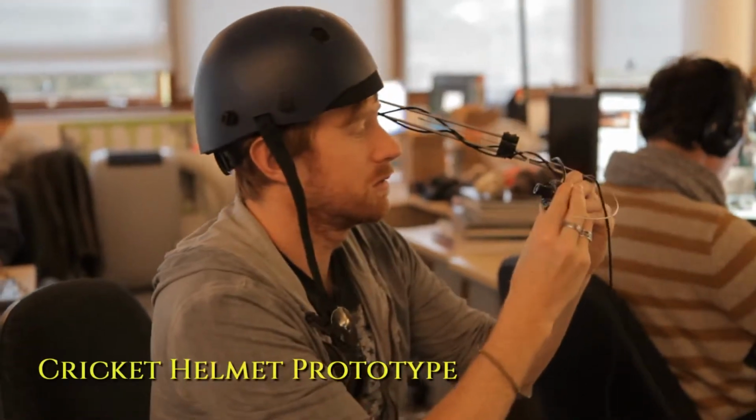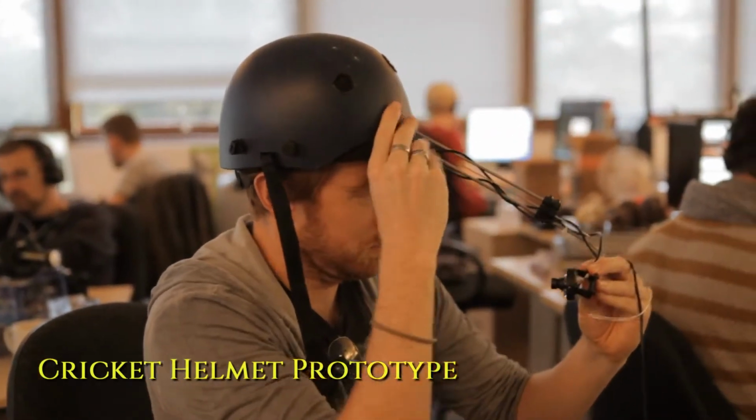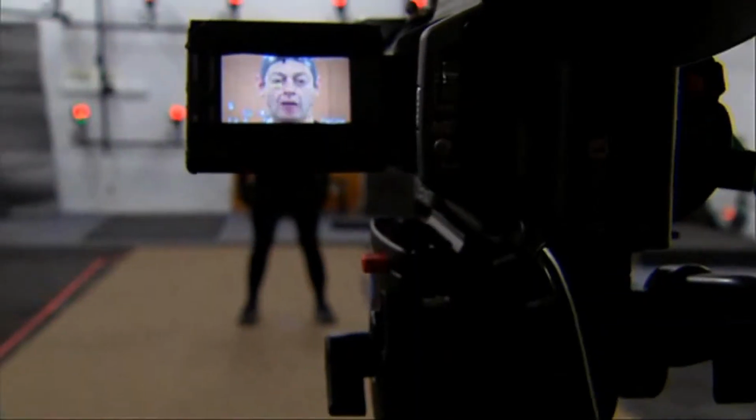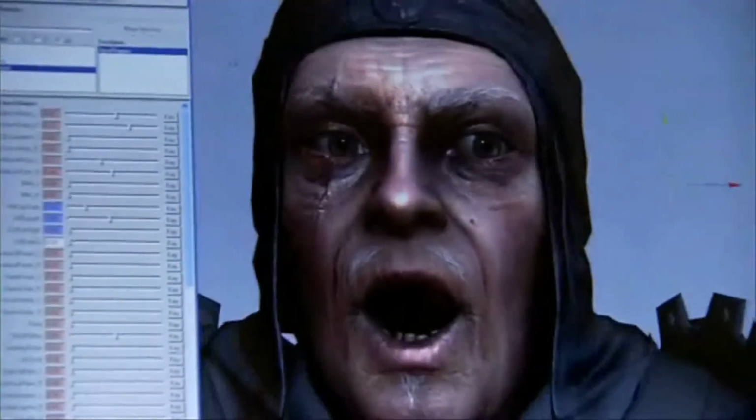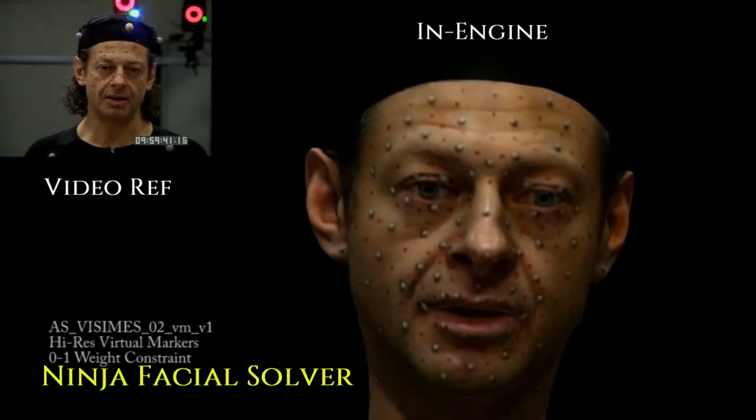And to do this, we had previously created a prototype using a cricket helmet, some umbrella wire and a webcam. Using the cricket helmet, we could capture facial expressions, and then we started developing our own facial solver. The facial solver is needed to interpret the video feed into real-time 3D facial expressions.